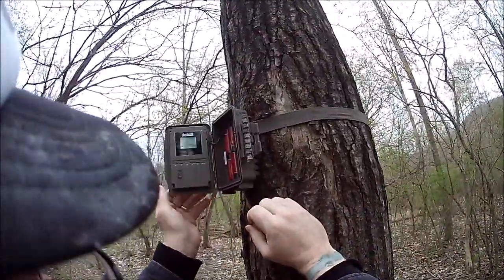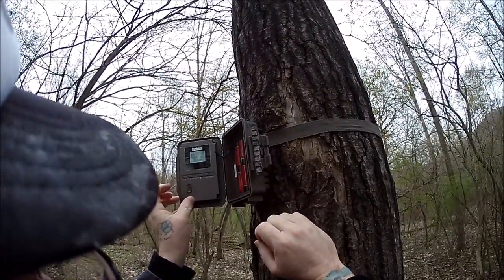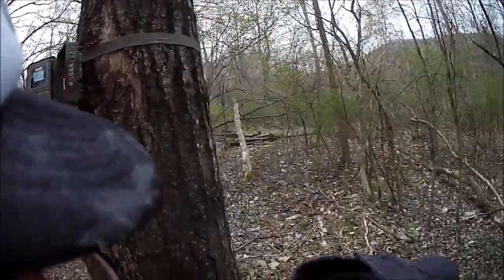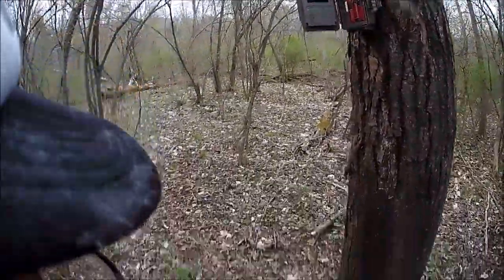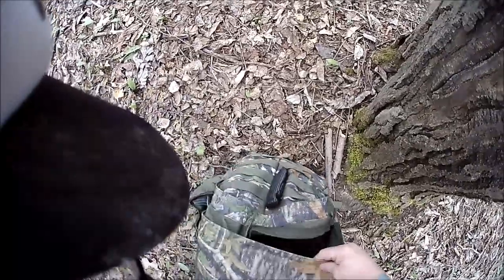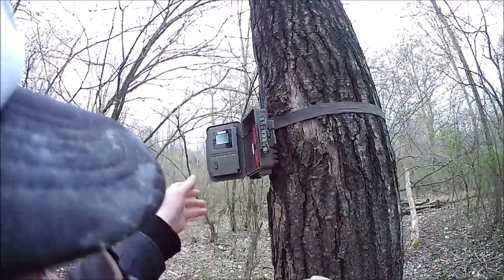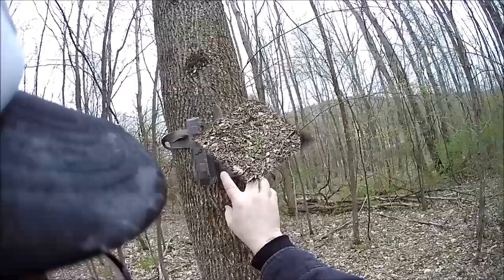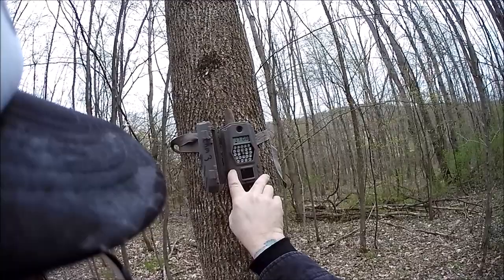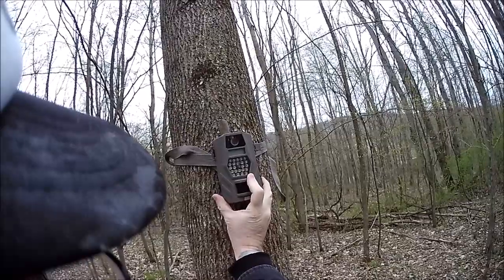Okay, so the first thing we do for the cameras is we check the batteries. And these are perfect. So this one doesn't even need batteries. But it does need to switch out the SD card. So we just turn it off. Alright, so this one's set. This one's doing good. I can't check the SD though, because I don't have enough.